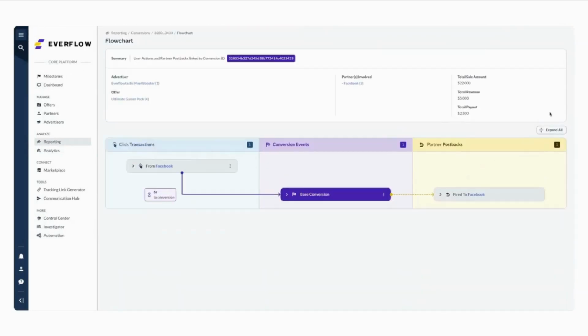You can collapse it if it's too much. There is a summary card on top and shows clearly what the conversion ID is. You can see the advertiser and offer and partners involved. This is very new. We're going to display multi-touch attribution. Hold your horses. That doesn't mean that we'll be supporting multi-touch attribution payout, but you'll be able to see what partners attributed to this click becoming a conversion, which is a huge win.